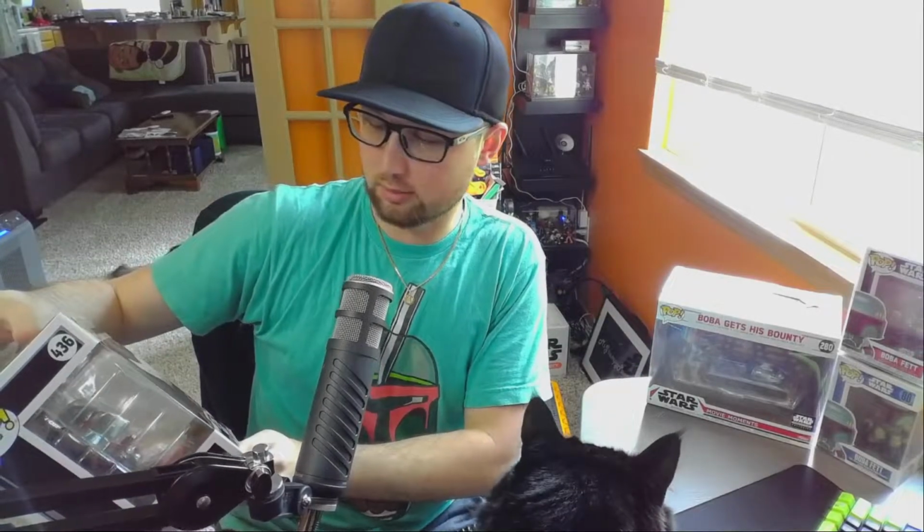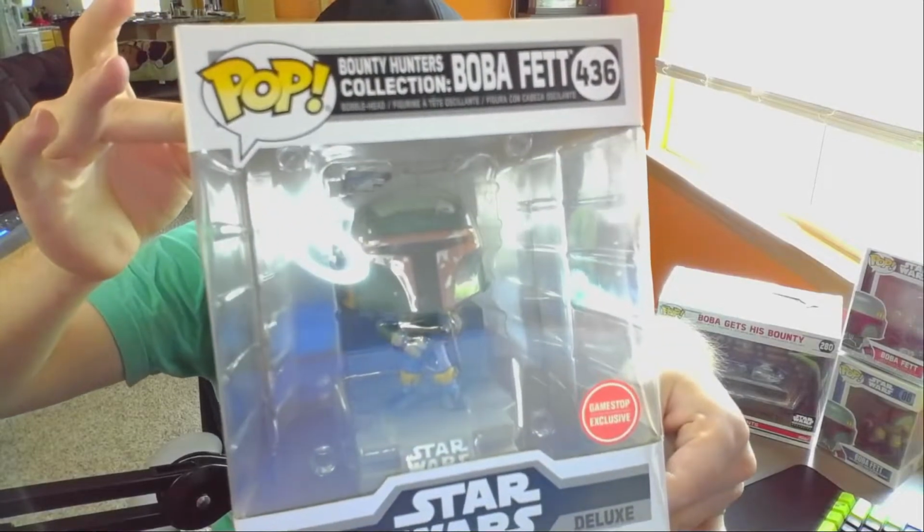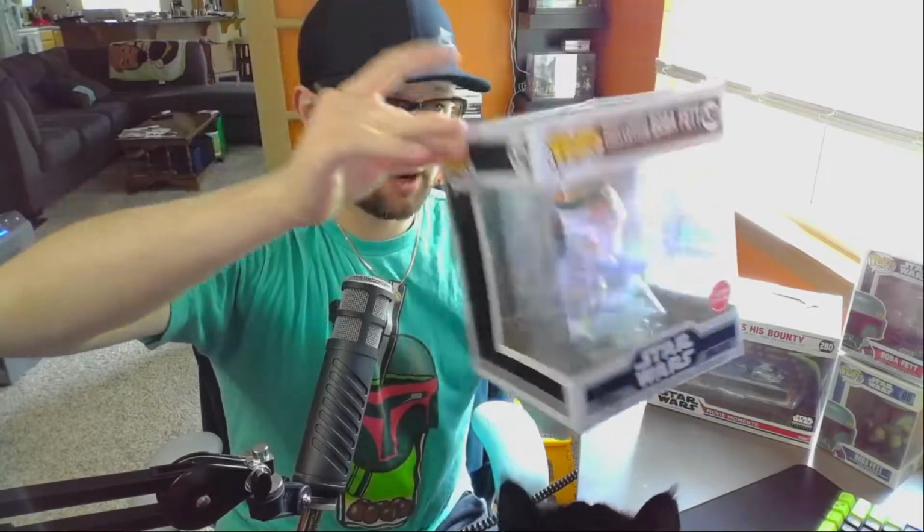So with the Bounty Hunter collection, I'm just going to go ahead and go through them real quick. Starting off at the lowest number, 436. Of course, the one that we wanted. Firstly, the Boba Fett. These boxes are kind of huge. I don't know if I'm going to even display these.